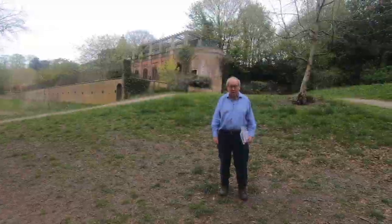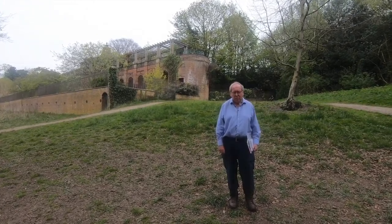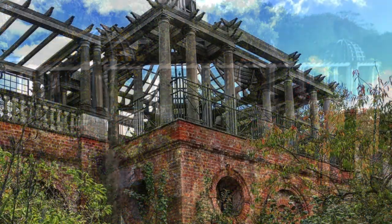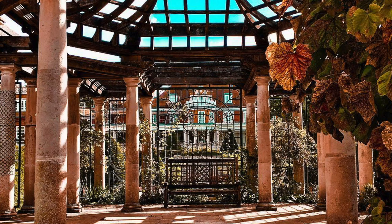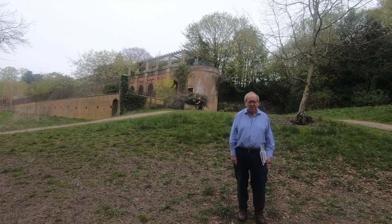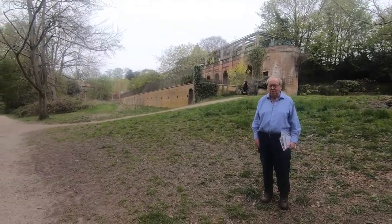Unfortunately, because of the lockdown, we can't get in to this rather splendid structure behind us, which is a pergola. It was formed and is part of the garden of a house, which was largely developed by Lord Leverhulme, the soap magnate, who was a great benefactor and philanthropist. There was a Georgian house on the site called Hill House, and also a place called Heath Lodge.